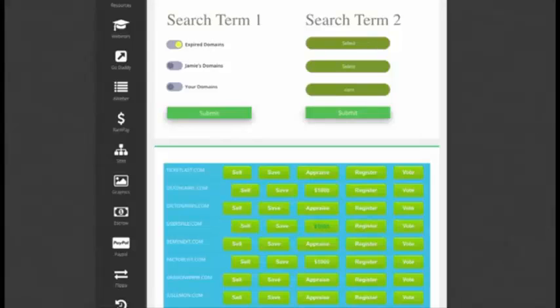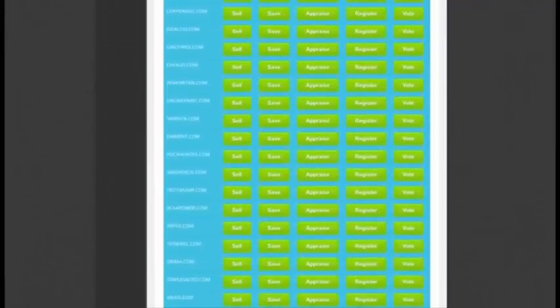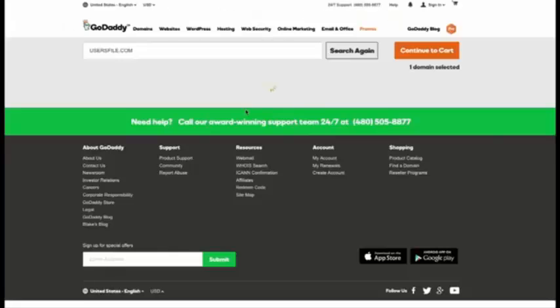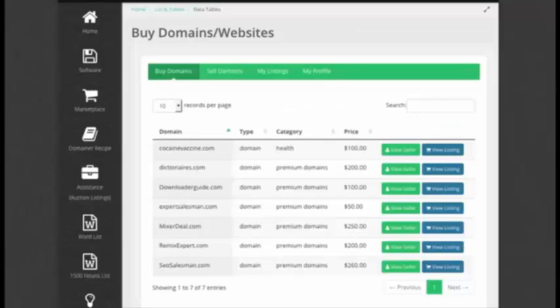As you can see, there are literally hundreds of expired domain names included in the daily search. All .coms, no dashes or numbers, and of course they have to be worth more than $900 to be included. So I can vote, so domains will appear at the top, I can save, or I can register the domain of my choice. So now after I go through the GoDaddy purchase process, I'll list it for sale.